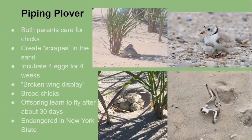But what's really cool with them is that when mom is laying her eggs to prepare her nest, she lays 1 egg a day, but when they hatch, they generally hatch within an hour or 2 of each other. So we see that 3 have already hatched and they're waiting on their 4th sibling to arrive. And they have that sandy camouflaged coloring as well.